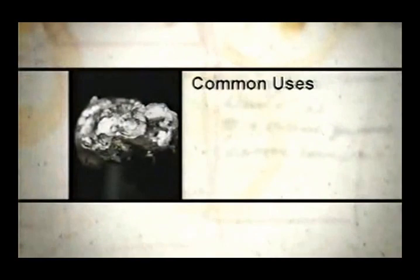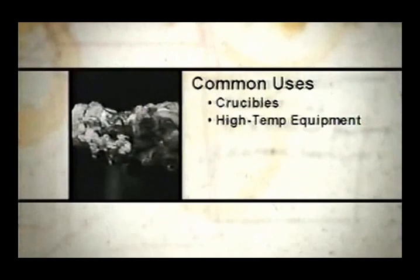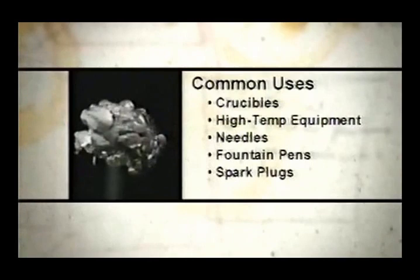Iridium is most often used as a hardening agent for platinum and to make special containers, such as crucibles and other high-temperature equipment. Since it is the most corrosion-resistant metal, it is often added to hypodermic needles, gold pen points, and spark plugs. It was also used to make the standard meter bar that international measurements are based on.